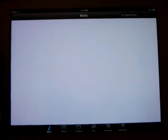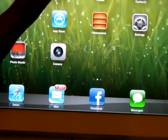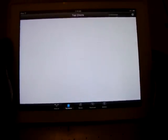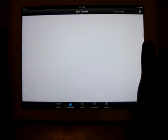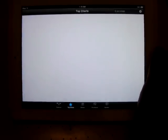iTunes, definitely some changes. The whole store has been redesigned, like the App Store. As you can see, now it's all a dark gray gunmetal kind of interface. As you can see down there, it's all nicely done. Then you have the App Store right there. App Store has also been redesigned. Personally, I love the top charts section, which is not loading at the moment.